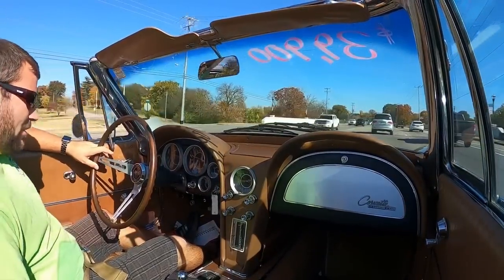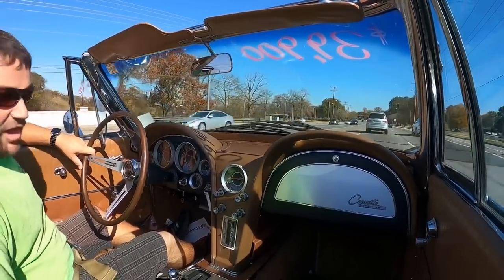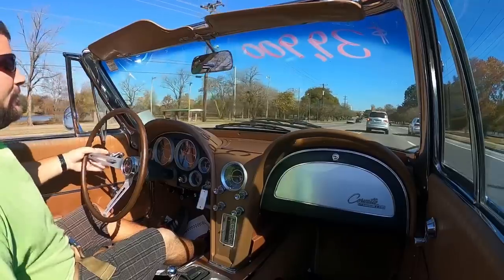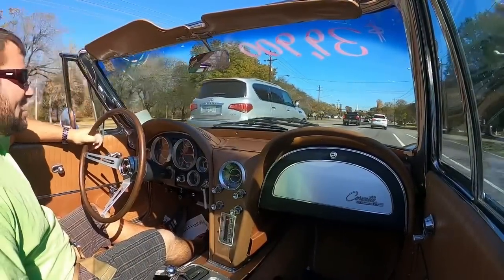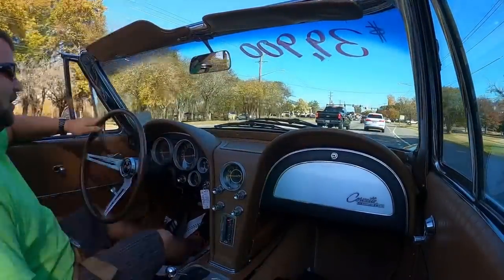Gear in her too. She's pulling hard. That kills it on the top end though. You're probably only going to want to run 70 max in this one. As I was backing up, my father told me that the reverse lights were working on this one as well.